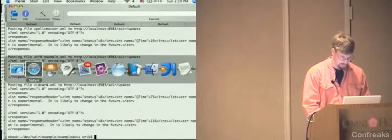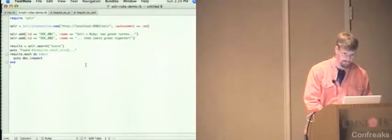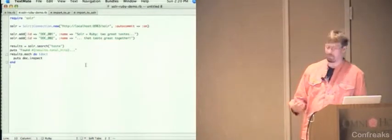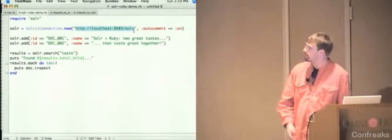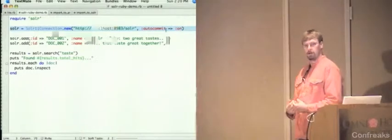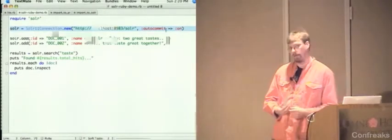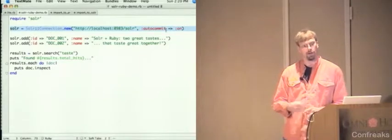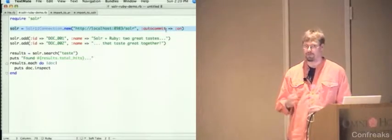So back to that one example here. This is the solr-ruby library. You point it to the URL that Solr's running on. By default, it's port 8983. And there's a concept in Solr for committing. So you can add documents and add documents and add documents, and they are not visible from the front end, from searches, until you issue a commit.